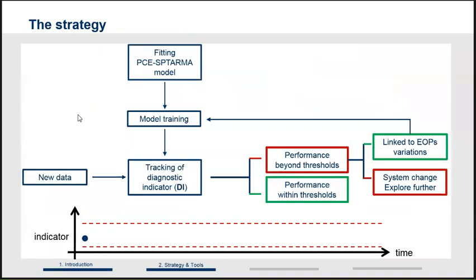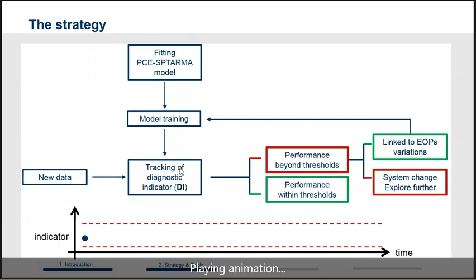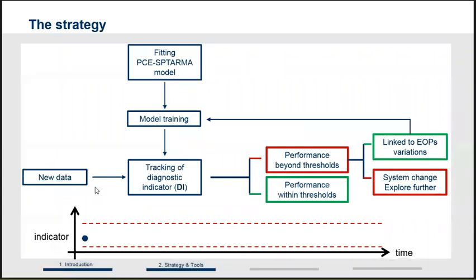So the basic, or overall framework is, first, after a fitted ARMA model and certain model training with enough information for the structure, which is subject of monitoring, to perform tracking of some extracted diagnostic indicator. And as new data arrives, the idea is to check whether the performance would go beyond or below some threshold values. And of course, is this linked to changes in the environmental and operational parameters, or really a system change and needs to be explored further.